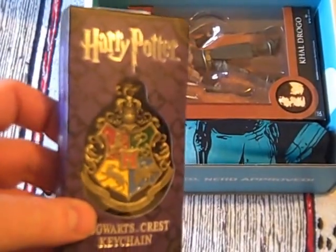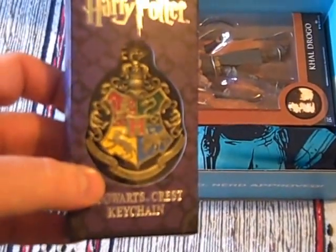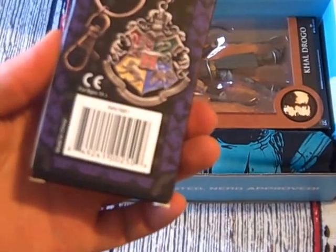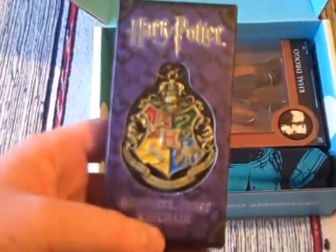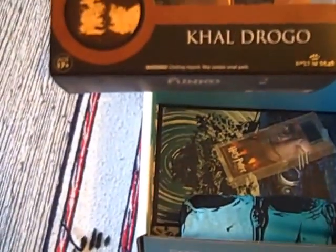It's quite a nice item, although I can't imagine using this. I've got many times more key rings than I could possibly use, even if all my keys had an individual chain to go with them. But nicely colourful, well made item, so no real issue there. Could also be gifted to somebody very easily. So there's a keychain.